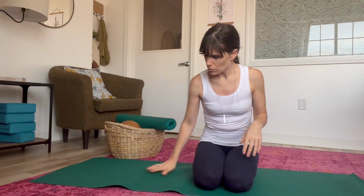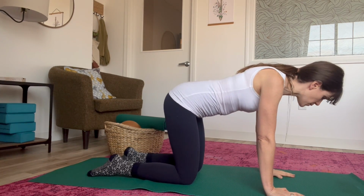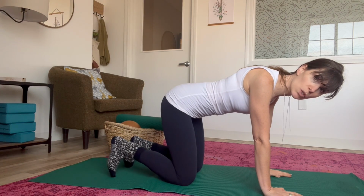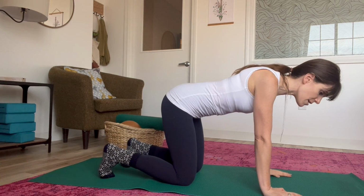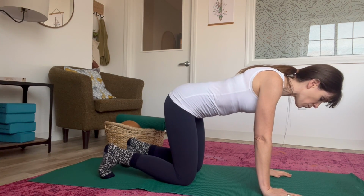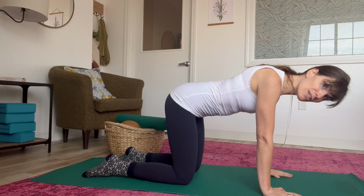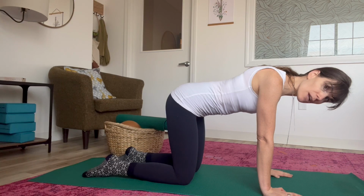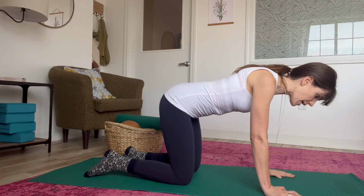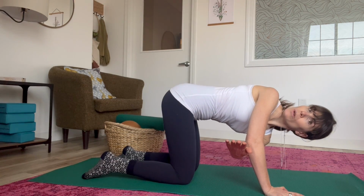we are going to be going onto hands and knees. So, if hands and knees is not comfortable for you, you can do this twist in a sitting position as well, which I will show you afterwards. So from here, you are going to inhale as you reach one arm up to the ceiling, and you're going to exhale to tuck your arm underneath the opposite arm. So you're going to inhale as you reach, exhale as you twist under.